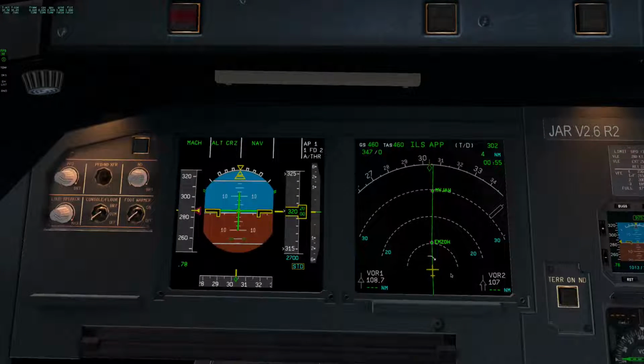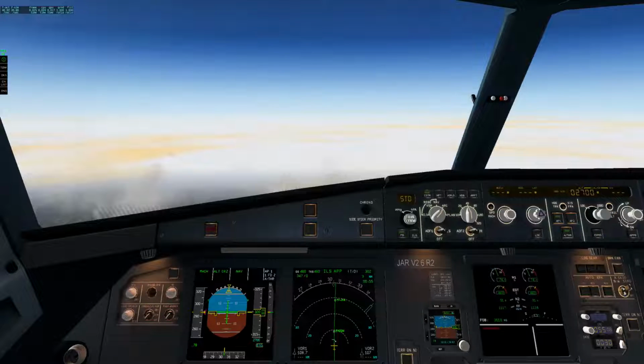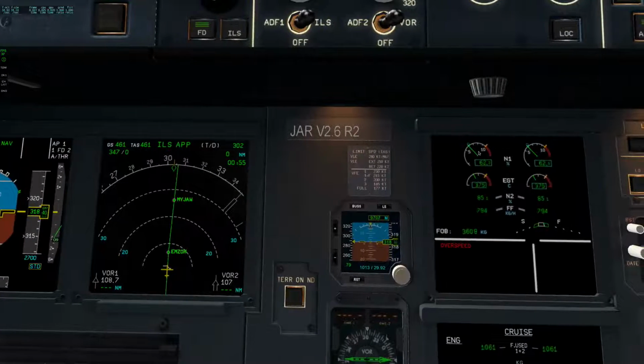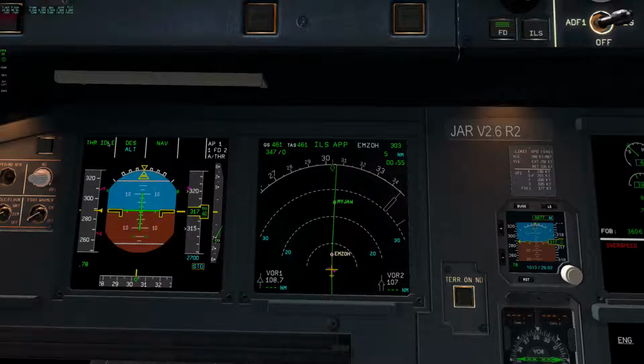So you can see our top of descent here, and you can trigger it any time. The airplane will figure out what it needs to do to keep track. So you want the little finger, go ahead and press that. You'll notice 2 little tick marks here, which sets our speed, and we're on our way down. Throttles are coming back, and you'll see thrust idle here, and it is a managed descent. Otherwise you'd see OP here, and we've just crossed our top of descent.